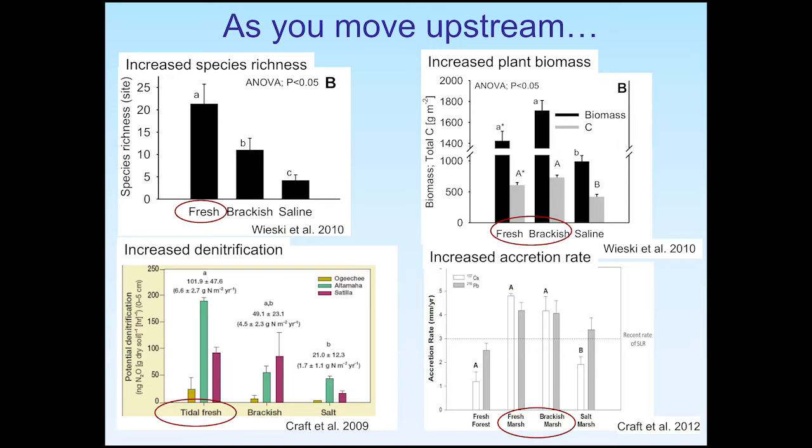And so we've studied multiple things about the gradient here, but as you move upstream, we get changes in some of those ecosystem services that I was talking about. So we see increases in biodiversity as you go upstream. There's increases in plant production. We see increased nutrient cycling here. And then we also see changes in the accretion rate, so how fast the marsh is able to maintain elevation. And so my point is that it matters what kind of habitat we have.